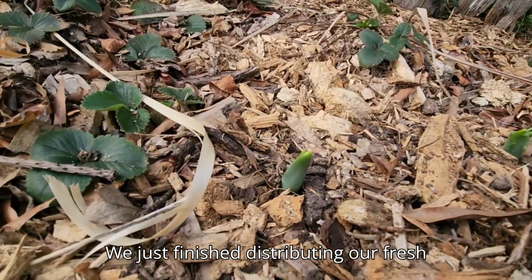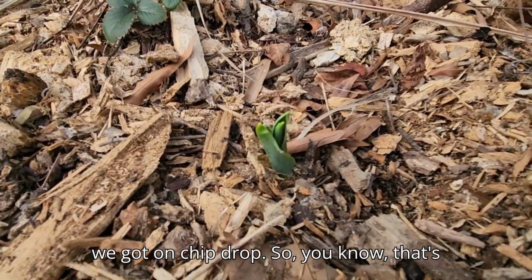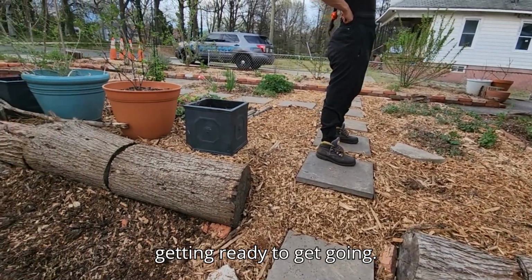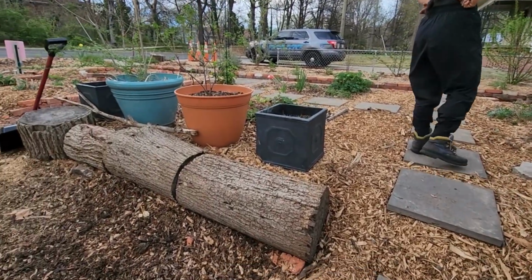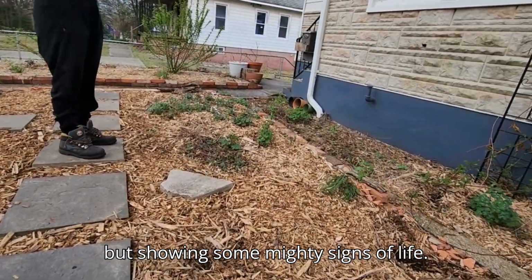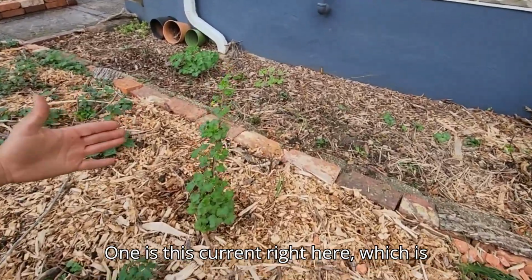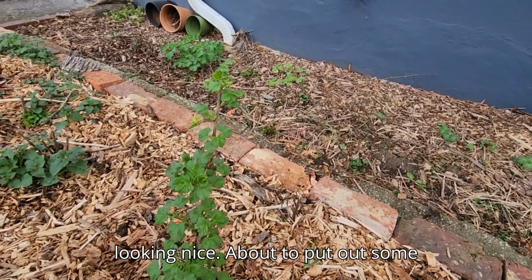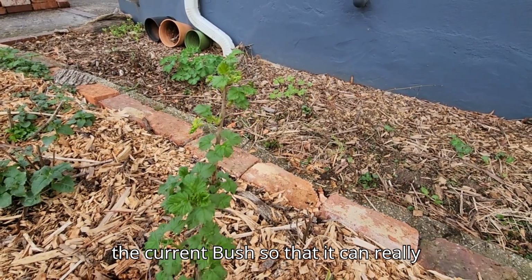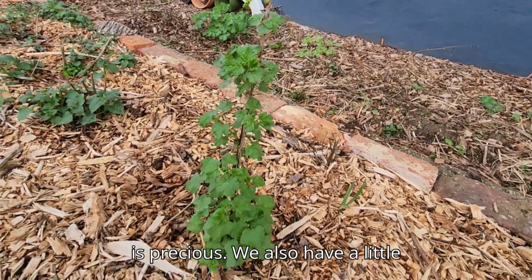We just finished distributing our fresh wood chips from our wood chips pile that we got on Chip Drop. So that's like a real marker of the spring garden getting ready to get going. And we have some things that are small but showing some mighty signs of life. One is this currant right here, which is looking nice. About to put out some flowers that we'll probably remove from the currant bush so that it can really establish itself and grow, but it still is precious.